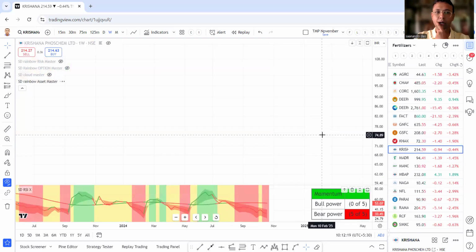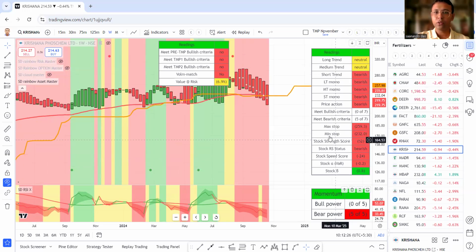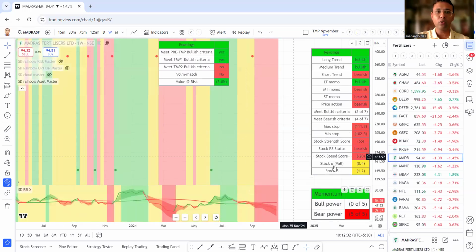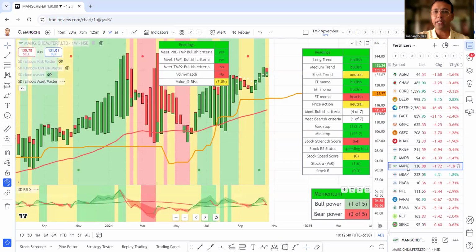Then we have Krishna Phosphate Chemical. Now this is going down too, so we'll avoid this stock. Next, we are looking at Madras Fertilizer, similar structure, failure. This stock is not satisfying my rule, so I'll stay away from this stock.